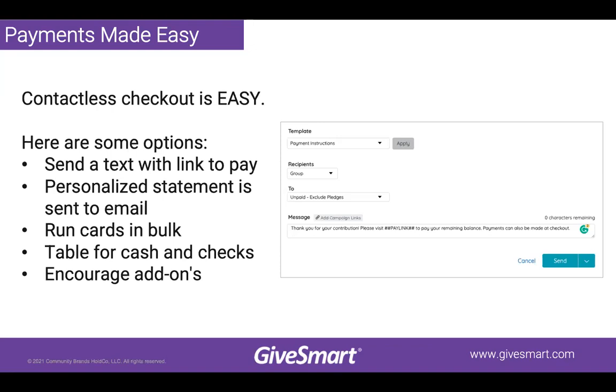And the slide is actually just to show how you can text someone and how simple it is to get that personalized message out to those unpaid people.